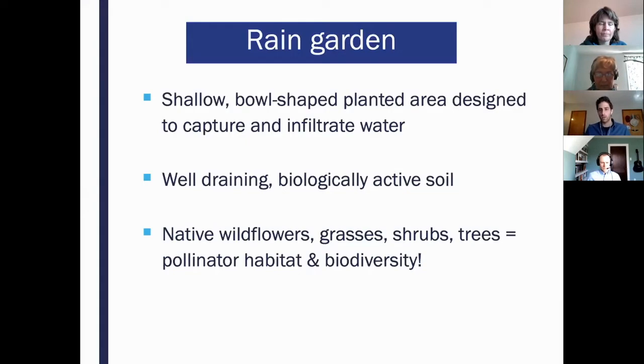And then the rain garden, the definition that I use is a three-pronged one. It's a shallow bowl-shaped planted area specifically designed to capture and infiltrate water. The soil is biologically active and well draining. When I talk about rain garden soil, I'm not talking about a sandy, gravelly soil. I'm talking about an organic, rich soil with lots of microbes and lots of plant roots. And of course, the native wildflowers, grasses, trees, and shrubs.